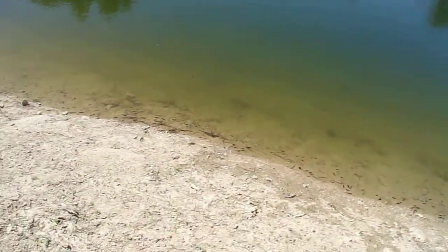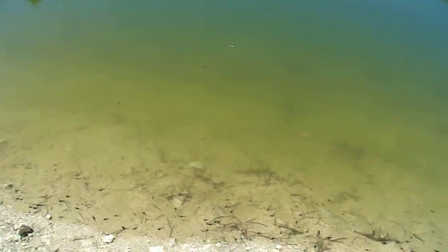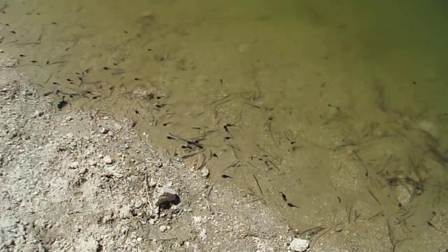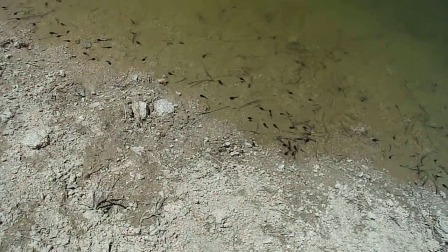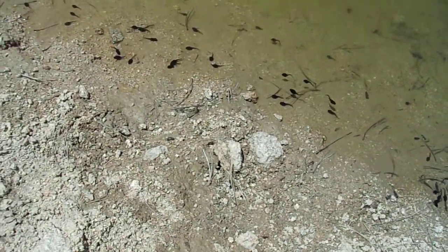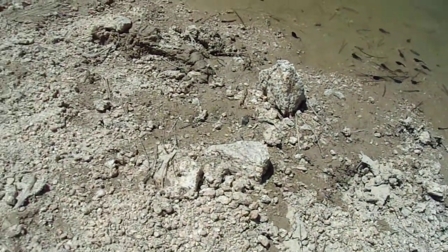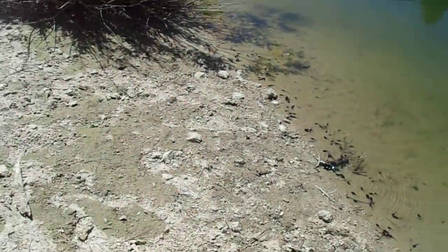Watch where I walk. Make sure I don't get any metamorphs. Absolutely fantastic. Look at these, these are all western toad tadpoles. I haven't seen any full metamorphs here. Here's one. Yeah, they look like western toads, I think. Yeah, they're shaped more like toads than frogs. A whole bunch of them. But yeah, a lot of these are still pretty young tadpoles. Some of them are just barely getting their hind legs.